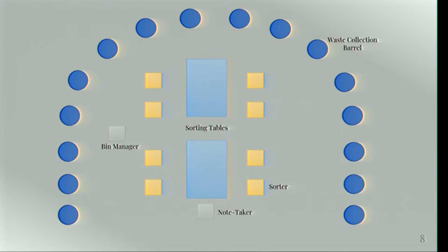There was a note taker, which was myself. I didn't have to get into the trash at all. I was just taking notes the whole time, staying dry. And then there were the samples, which was the pile of bags of trash that we were picking through. And then there was the scale, which we weighed the barrels on.